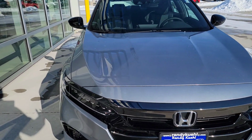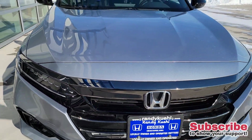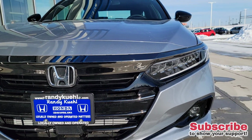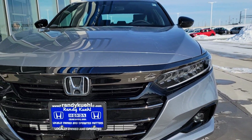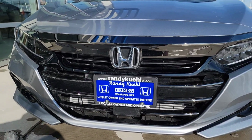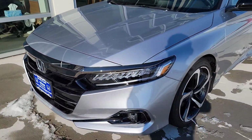Now your chrome action is going to be accent chrome, so there's a little darkened chrome right here on the front nose as you can see. Then also within the chrome of the grille. We're going to have LED lights. LED lights can mean your fog lights, your headlights, your daytime running lights, and then your tail lights as well. All right, all LED. Nice little aggressive look.